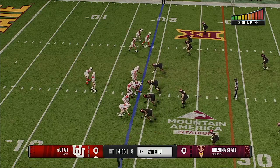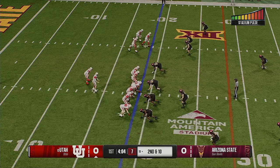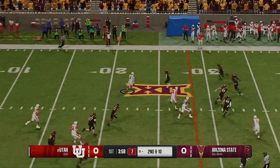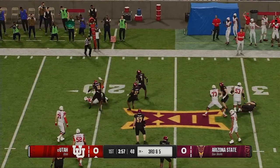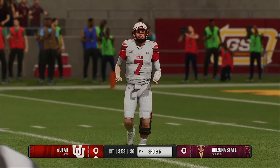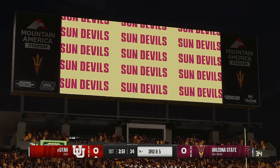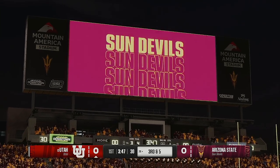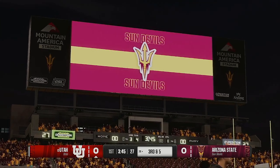Important second down play coming up. Looking to throw. Here's a screen pass to the running back. And they bring him down. Blocker is not much help on the screen there. He's short of the first down. But the defense is getting pressure on the quarterback. They got a little bit fooled here by the screen play. Nice positive gain for the offense.